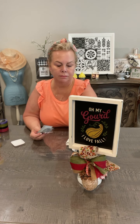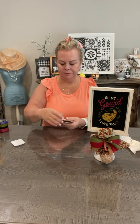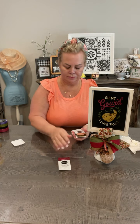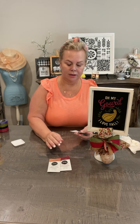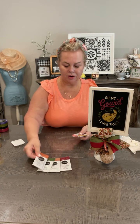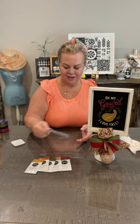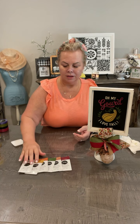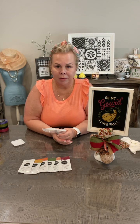There's 6 singles in it, okay? So you get Currant Jam, Camel, which is a really pretty color. You could have done this in Camel. Pesto, Shimmer Pumpkin, Shimmer Harvest, and Bright White. So you would get these in this Grateful pack, which will be coming back.